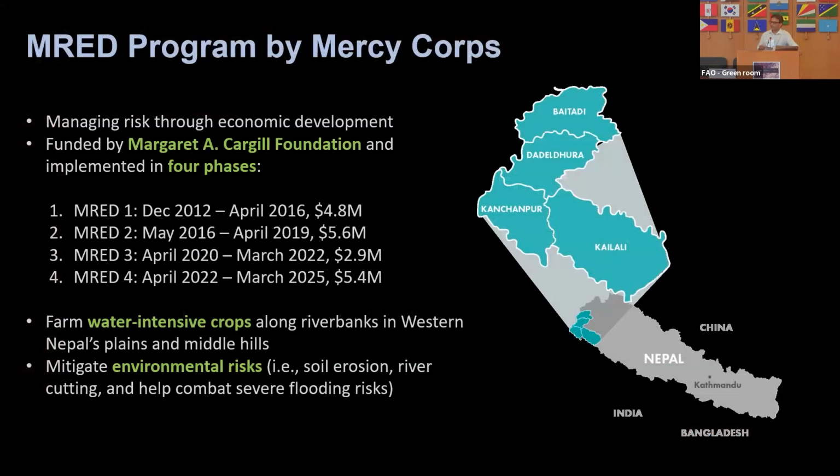Due to anthropogenic activities and climate change, some geographies, such as Western Nepal, are prone to severe seasonal flooding, and that puts communities at various environmental and economic risk. The MRAD program over the past several years has trained and encouraged farmers to plant water-intensive crops along river banks of Western Nepal to combat some environmental risks such as soil erosion, river cutting, and severe flooding. MRAD stands for Managing Risk Through Economic Development, which is funded by the Margaret A. Cargill Foundation and implemented by Mercy Corps in four different phases.